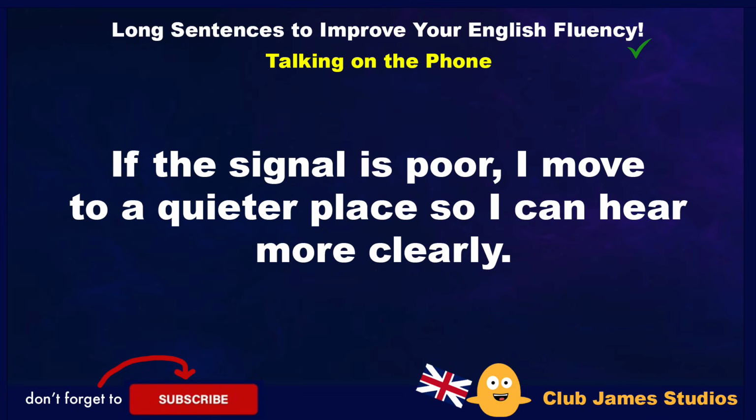If the signal is poor, I move to a quieter place so I can hear more clearly.